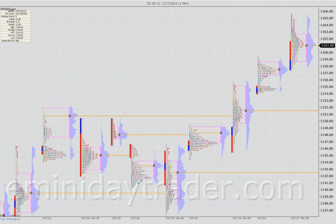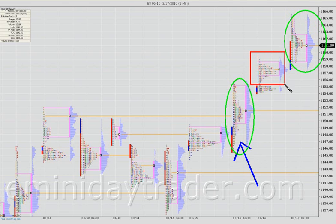Well, when we left yesterday, the market had formed this market profile. So each one of these is a market profile. This is what occurred yesterday, and this is what occurred today. And when I say today, I'm referring only to the regular trading hours. This is what occurred in the overnight or Globex session.